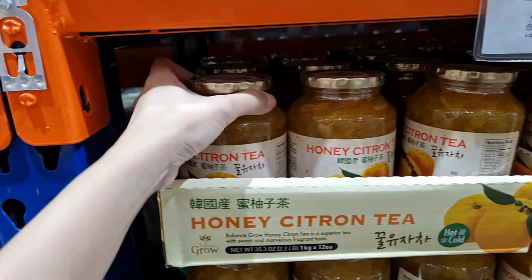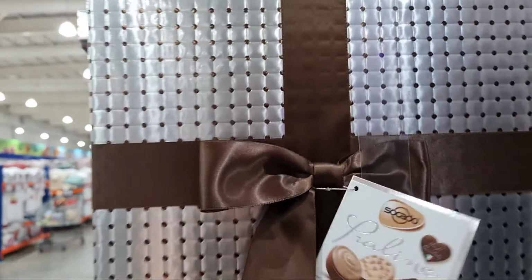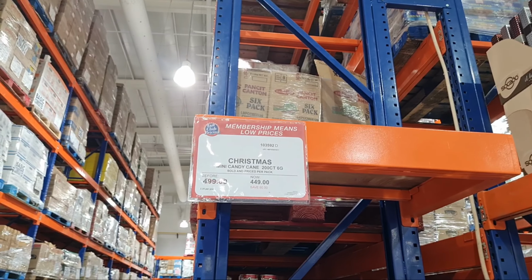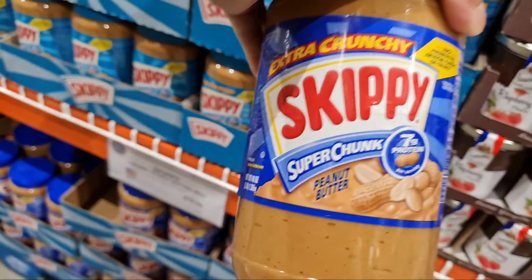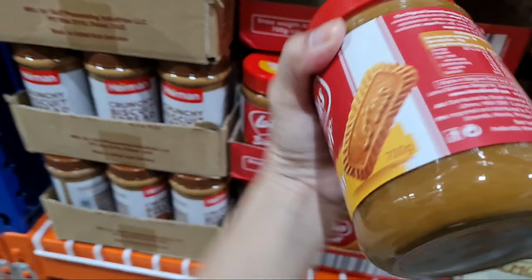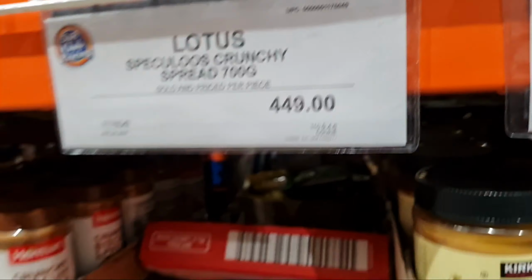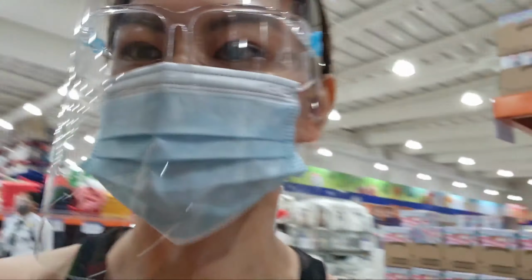The famous citron, honey citron. One kilo. Oh, and here. Oh, our favorite. I mean, the link pag nandito kami. This one. Skippy. Extra crunchy. If you're on keto, almond butter is good for you. But if you're not on keto, this is very good. We're now in our favorite section, the coffee section.